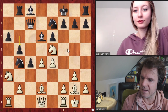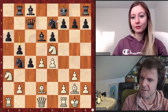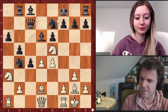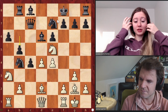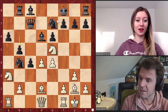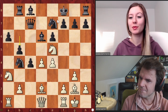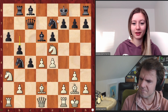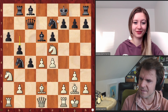So how about, let me think. How about, do you know this position at home, people? You actually had exactly the right idea. Really? Yeah. No matter where you move this knight, you can gain the piece back with e5, right? Okay. But where to move it? g6 doesn't make any sense.